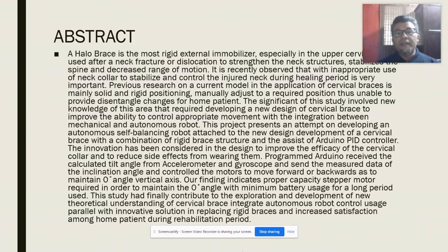This project presents an attempt at developing an autonomous self-balancing robot attached to the new design development of a cervical brace, with a combination of rigid brace structure and the assistance of an Arduino controller. It will indicate the inclination angle and control the motor to move forward and backward so as to maintain a 0 degree platform and 0 degree angle, with minimum battery usage for long period use.